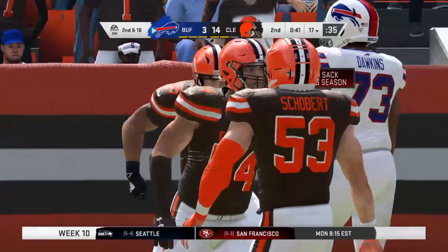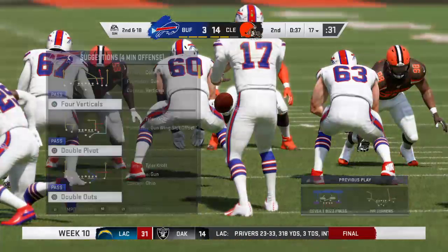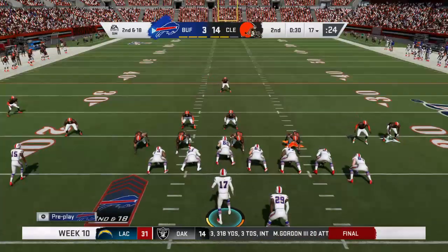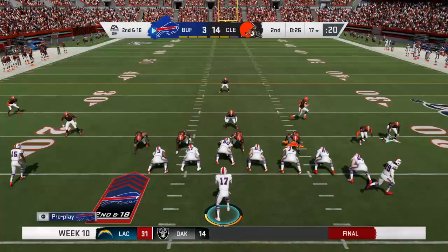Myles Garrett has now recorded 10 sacks on the season. Well, someone's closing in on the league lead in sacks. He came into the game in the top 5. Now you add 2 more to his total. Sacks, a growing theme in this first half.